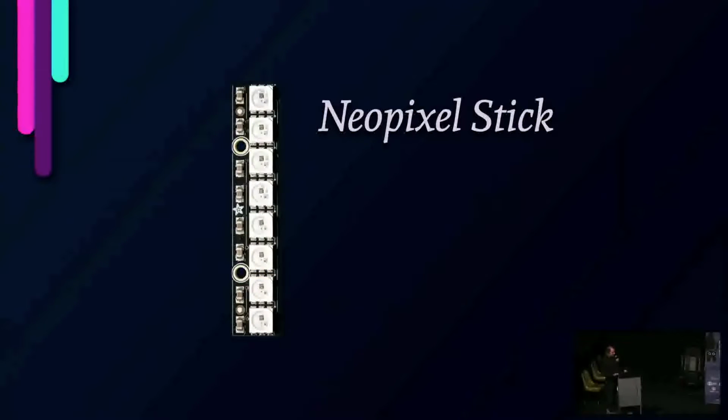And lastly, or not lastly, second to lastly, which would be the penultimate hardware item, is the NeoPixel stick. This has 8 addressable RGB LEDs, and it costs about $6. You can do it for less using plain LEDs, since single color LEDs are infinitesimally cheap. This was $6, but these are RGB lights, so you can change colors on them. Each one of those is a 24-bit color pixel.